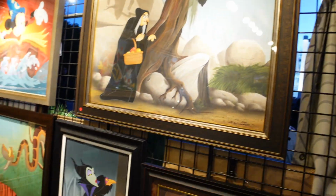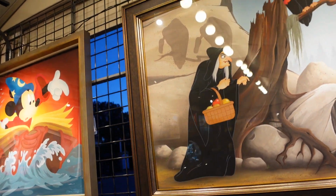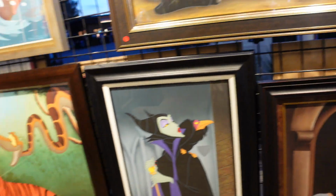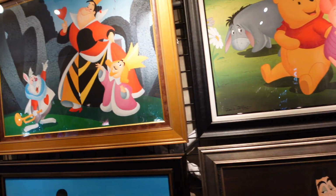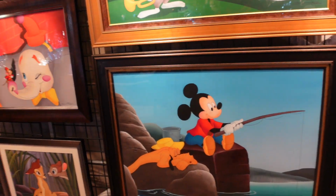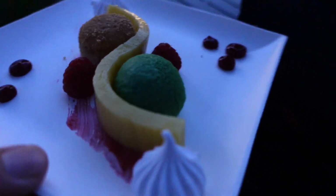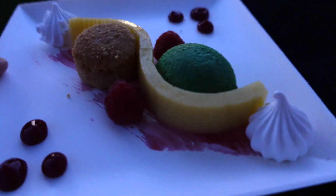Let's check out some more art. These are nice. Dude, I like the frames on these. All right, I got the deconstructed key lime. Oh, my receipt again. Oh my god. That time I can't reach it. Anyways, deconstructed key lime. Looks good.